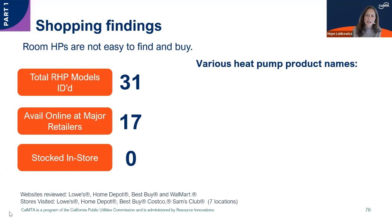The team did actually a technical review of portable ACs and room ACs that also offer heating. There are products out there that offer dual heating and cooling that are not heat pumps. And so it takes a lot of digging and some technical knowledge to really figure out which ones are the more efficient models and which ones are using heat pump technology. So this was a very manual review, actually completed by Tom's team.